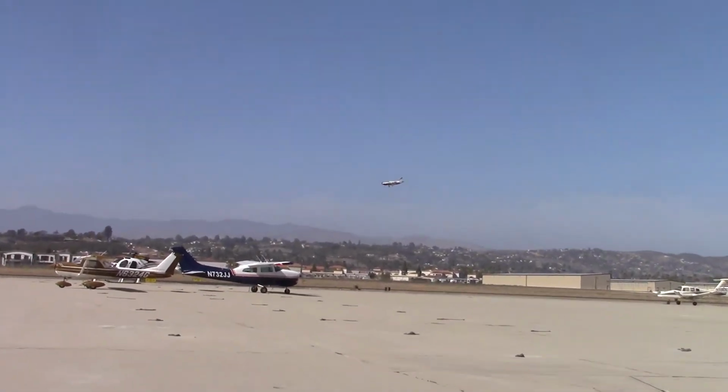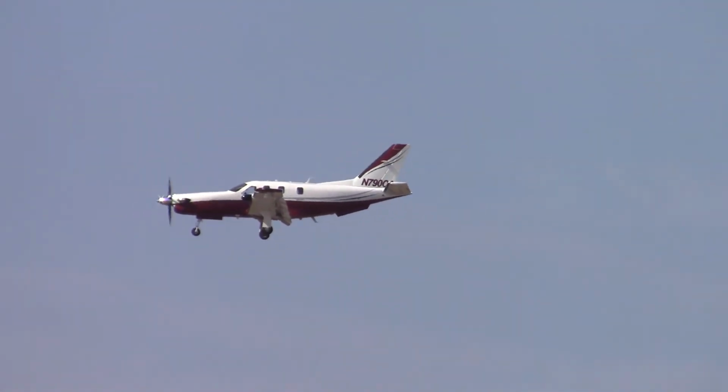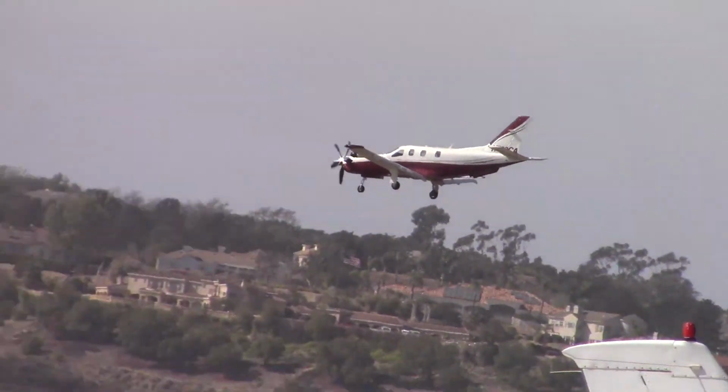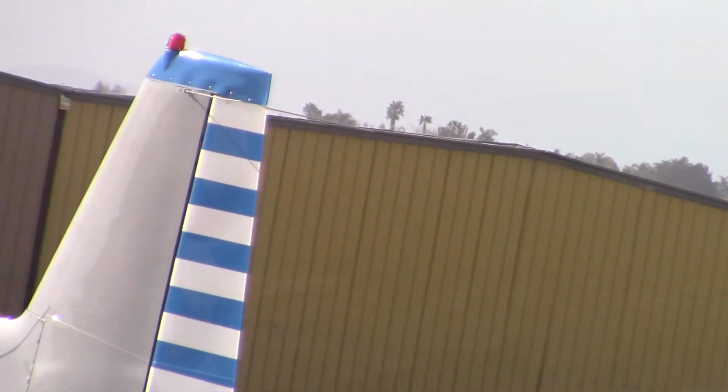There it is. It might be a turboprop, because it's a prop plane, but it sounds more like a jet. Yeah, that's a turboprop.